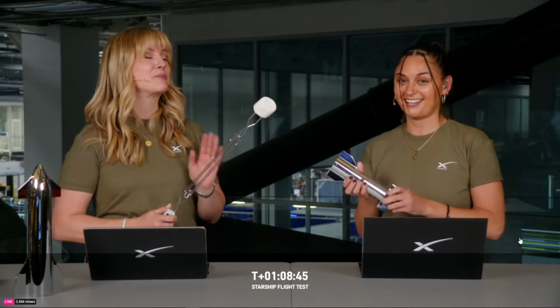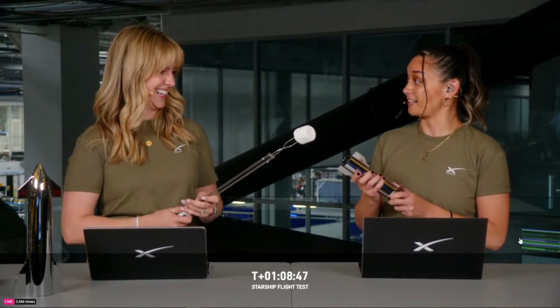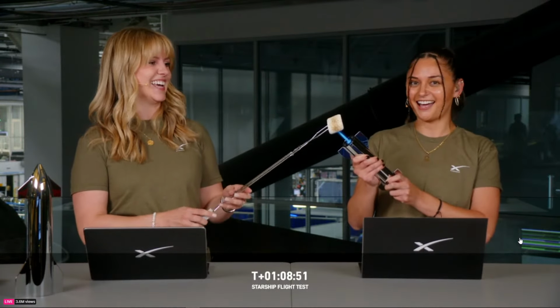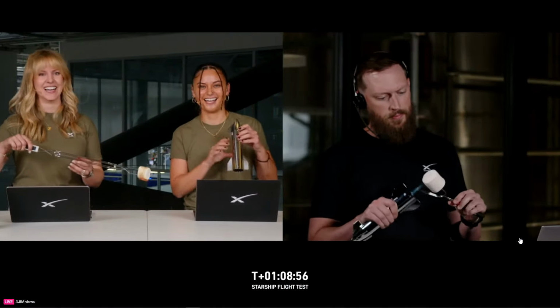And since Starship got a little bit toasty from that extreme heat of reentry, and we've got our very own Starship right here, let's have a toast of our own. Oh my God. I've been waiting all morning for this. Okay, may I? Light me up. Yeah. Just like Starship, I like this toasty.